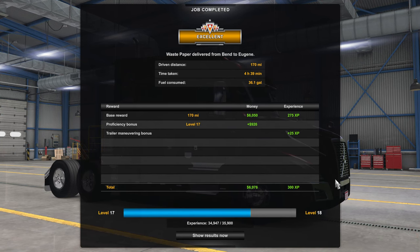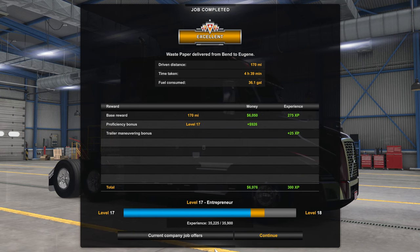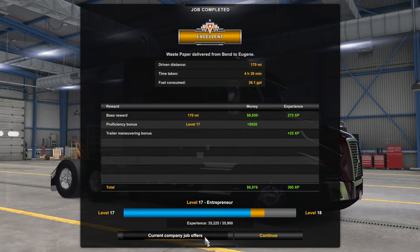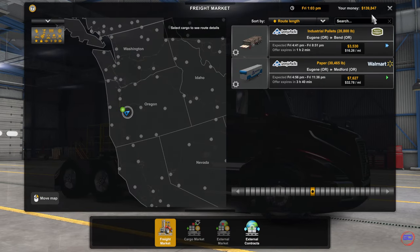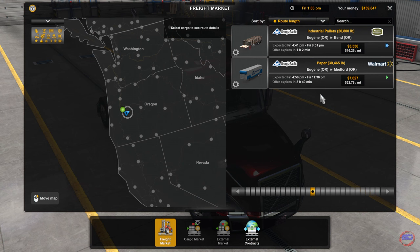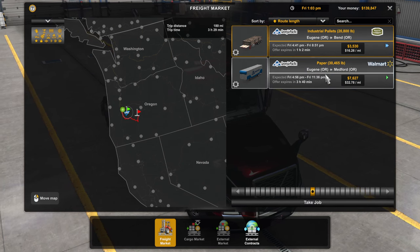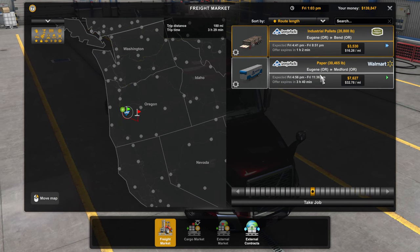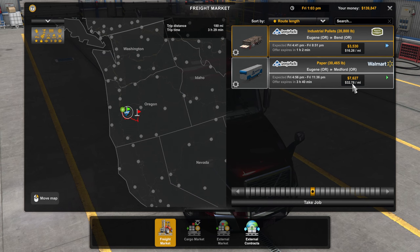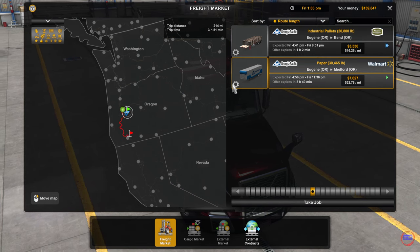$39 minutes, 36.1 gallons of fuel, $6,976 on the XP. All right, I'll put us at 139,000. That's 214. That's that one. That pays almost three times as much. We're taking the Pepa.